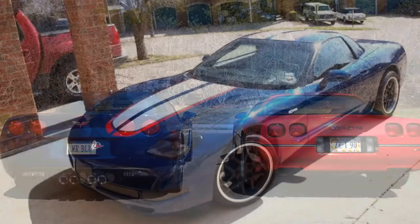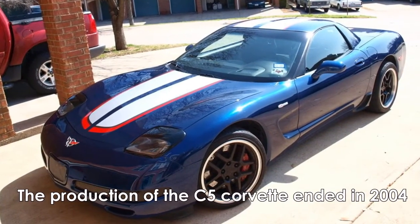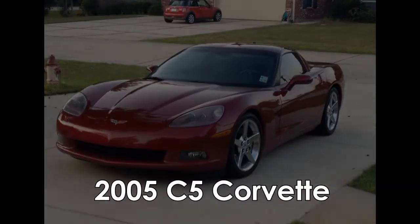The production of the C5 Corvette ended in 2004 after about 250,000 units were built. Then came the C6 Corvette.